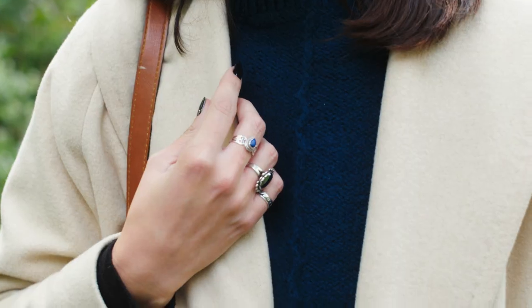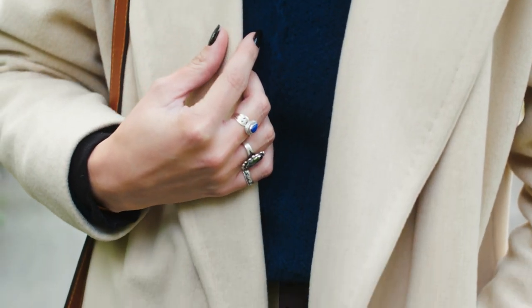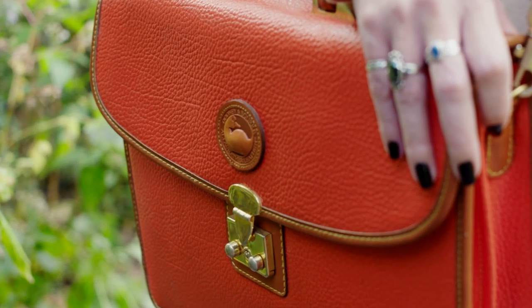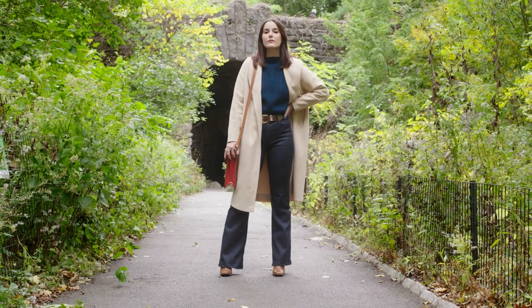So my style basically consists of vintage pieces and vintage inspired styles. So I really love classic silhouettes, timeless pieces that kind of stand the test of time.